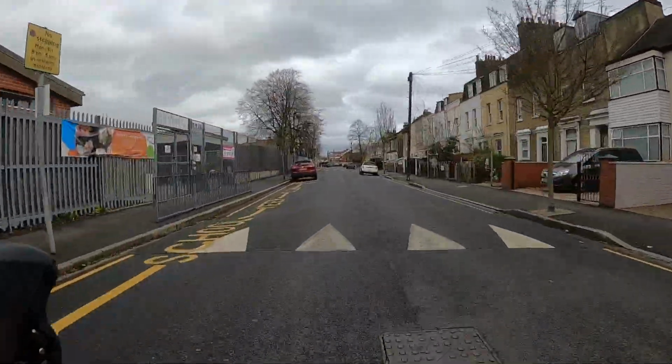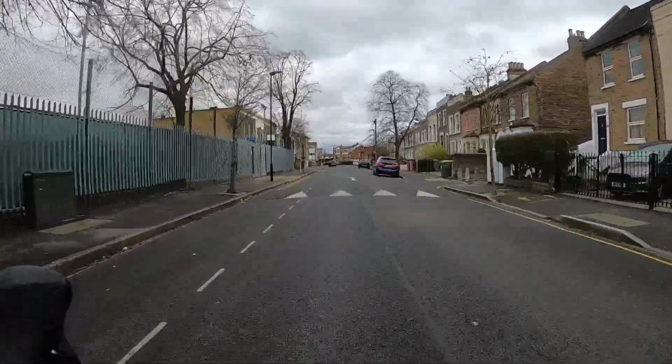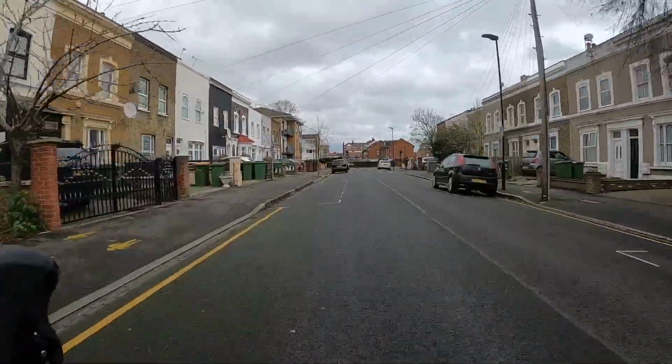I've actually had a guy shout at me, "No, you have to wait," from his car, and the answer is no, you don't have to wait. It is literally your right of way if you're on a bike crossing a cycle zebra crossing.